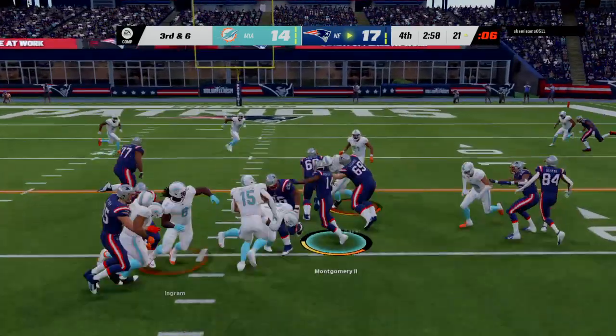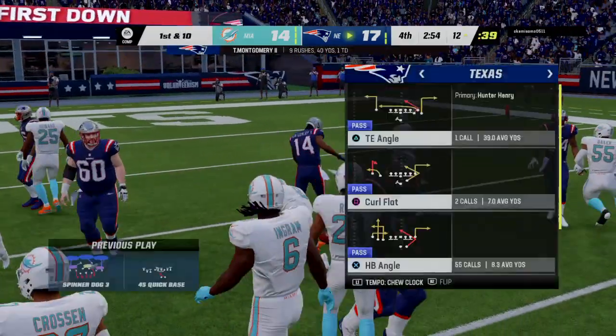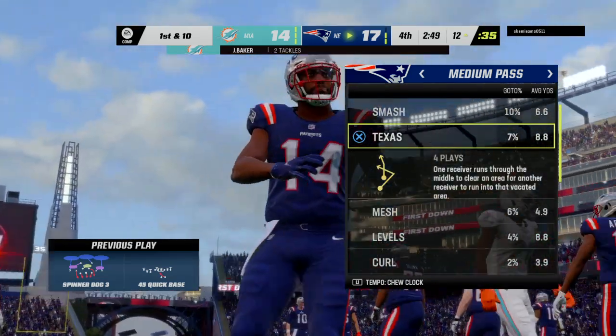On 3rd down, they go Montgomery. And down inside the 15, shy of the 10. They picked up 5 yards last time. Now they double it and get 10 here.